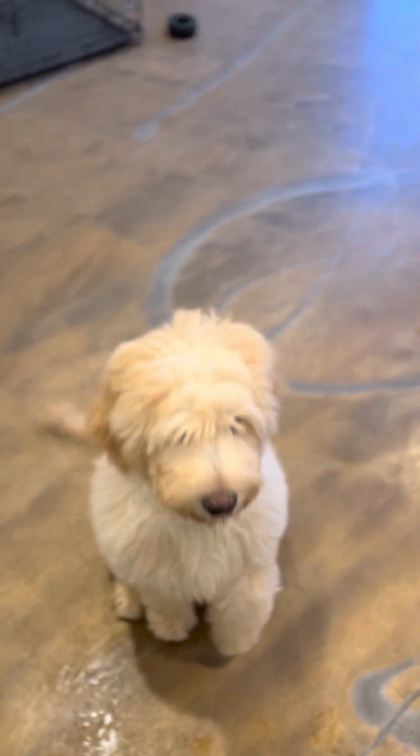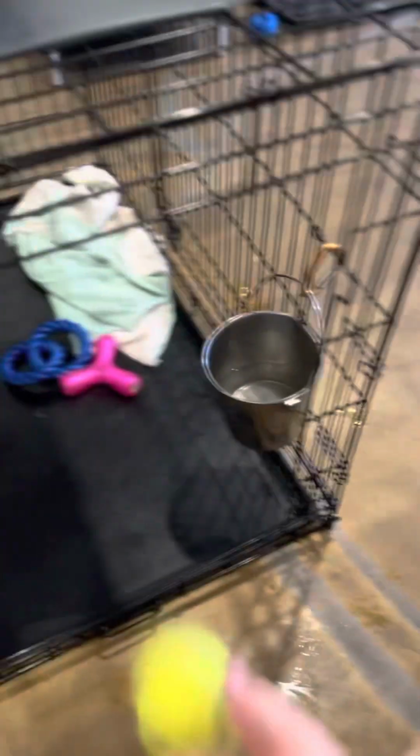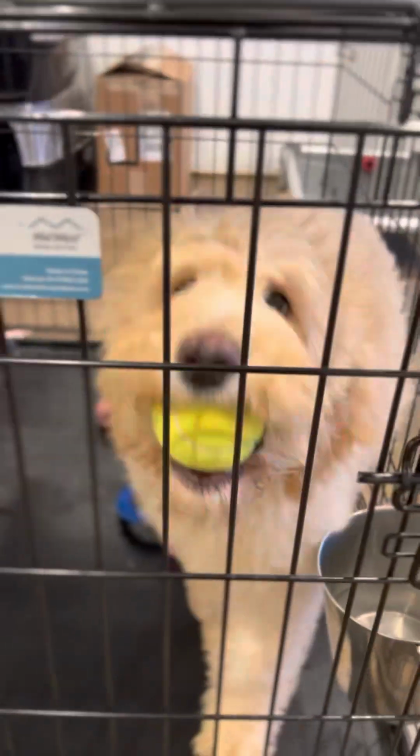Silas, sit. Good boy. Silas. Kennel. He loves the ball. He's great in the kennel. Now bring it outside.